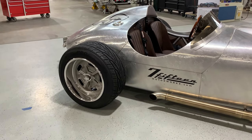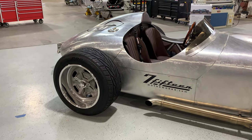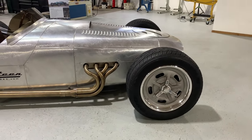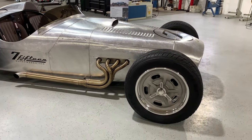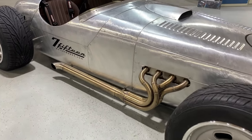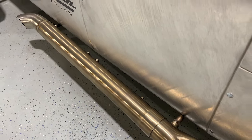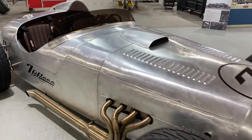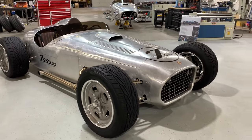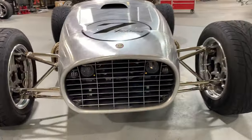These wheels are custom 18-inch Hallebrand style, made by Team 3 Wheels, with Toyo tires. We have our custom side pipes here with baffles built in, as you can see there. Our headlights and indicators are recessed here into the grille.